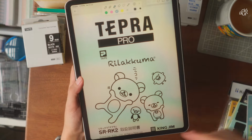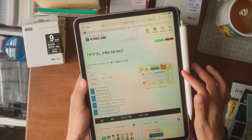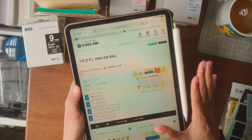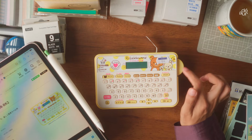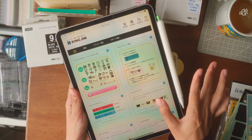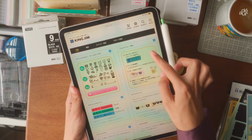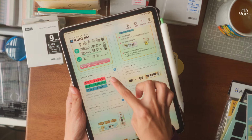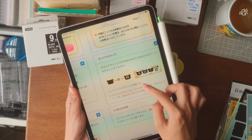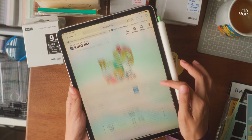I have here with me the manual for this printer. This is the brand, King Jim. On the official website, you can see that this machine retails for 8,000 yen, and that is a huge price difference with how much I got this for, which is just 6 ringgit. I feel very lucky to be able to get this. One cool thing about this machine is that you have the icons built in, the Rilakkuma icons, which I find very adorable. You can print out 2 lines, there are 3 types of fonts, and you can mix between the shape outline of a Rilakkuma bear and the alphabets. You can also write horizontally or vertically. Those are the features.